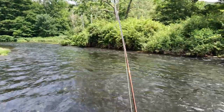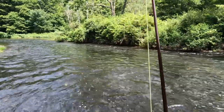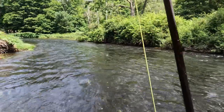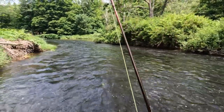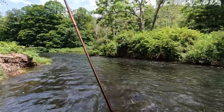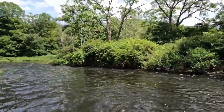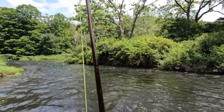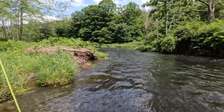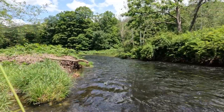Just got another little fish. Looks like he hit the Frenchie again. Hopefully we can get him over here. Nothing big. Probably another 6, 7, 8 inch. I don't know if it's a wild brown or a wild rainbow. Probably a wild brown. He's pulling though in this current for sure. Let's try to get him over here. Got him in this nice little pocket of water on my right. Loving these Frenchies. That's good to know. Oh, don't want to lose him.